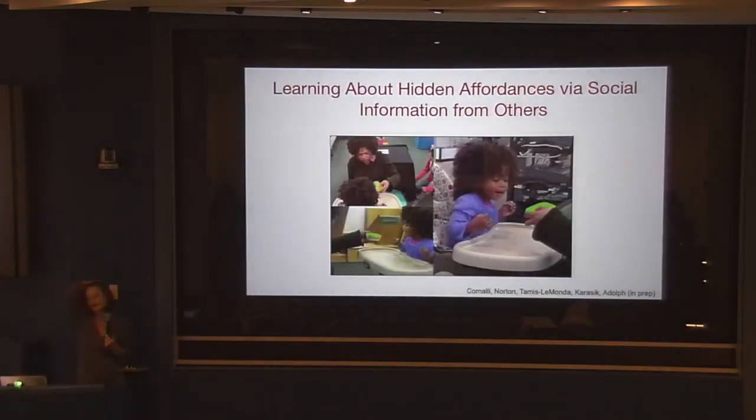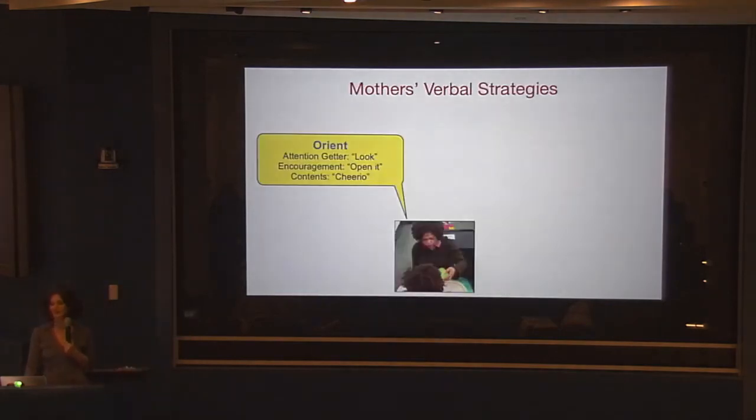The second way that children can learn about hidden affordances is through social information that they get from others. So we asked mothers of young children to teach their kids to open Tupperware containers. And Tupperware is interesting because it requires a pulling action, and they're hard to open for a child unless you focus on the corner. And then we scored all of Mother's spontaneous teaching strategies.